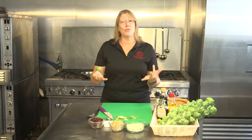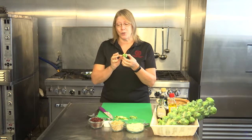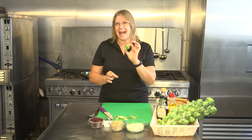And they're really packed with all kinds of nutrition. They have vitamin A, vitamin C, which are great for your immune system. Vitamin A is great for your eyes. And it also has vitamin K and some fiber too. So with Brussels sprouts, how you prepare them makes all the difference in the world.